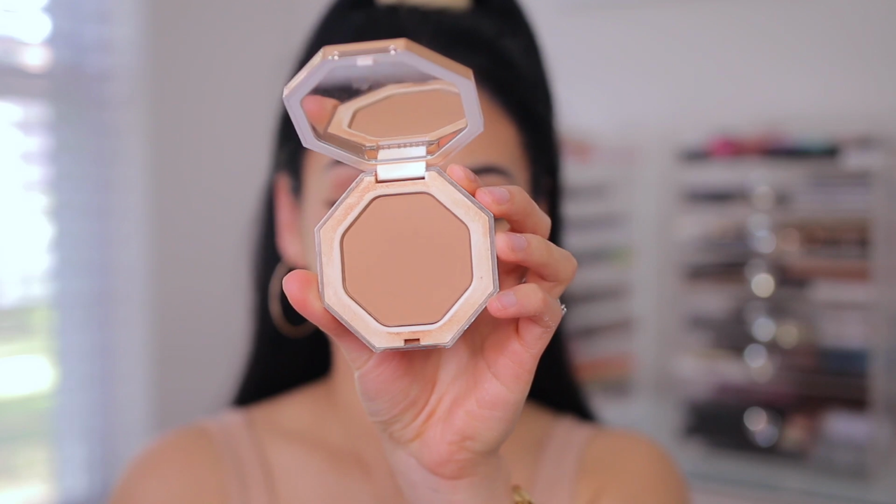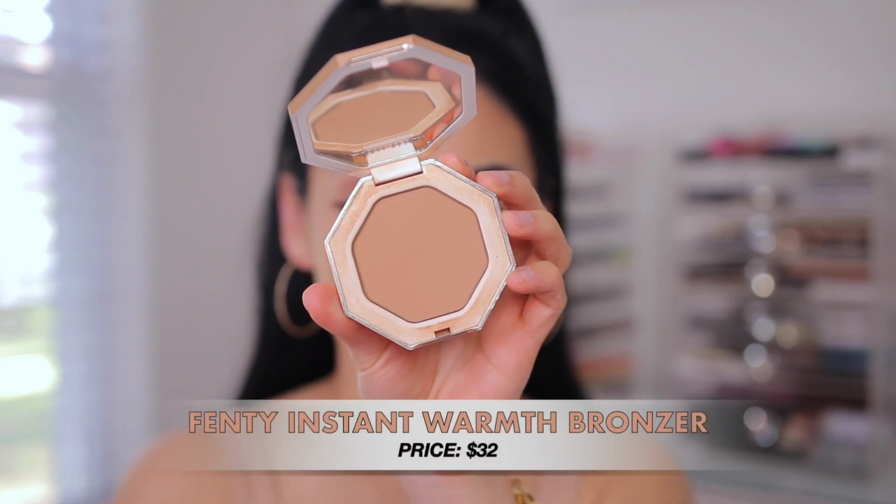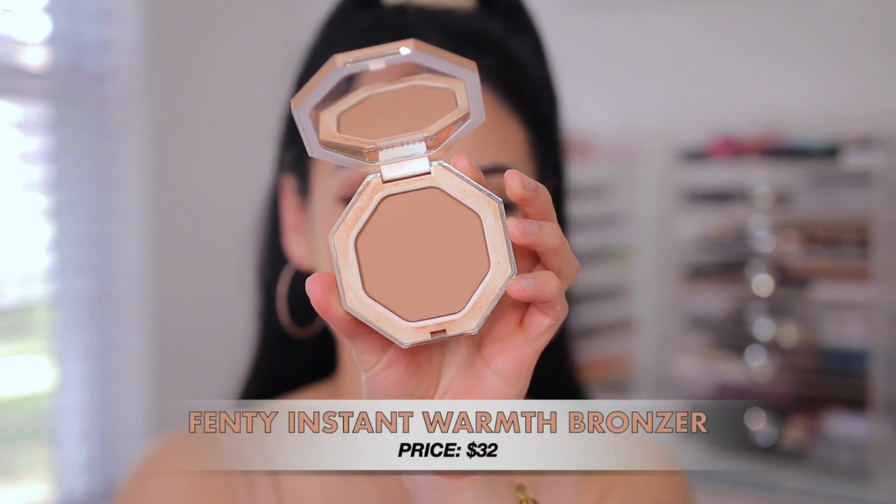Okay, their powder bronzer is the best bronzer that I have ever put on my face. Not even kidding. I love this so much. I'm surprised I haven't hit pan because I go ham when I use this, but this is their Instant Warmth Bronzer, and this one's in the shade Shady Biz. I don't even know what I'm looking at.